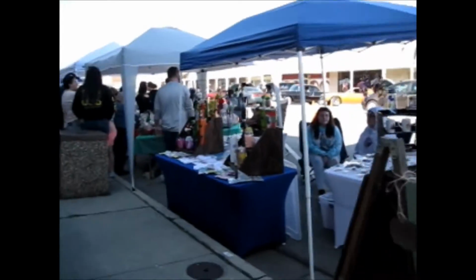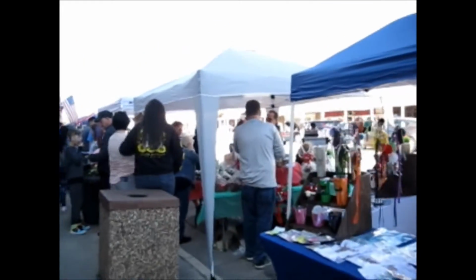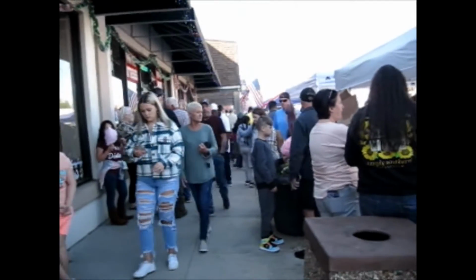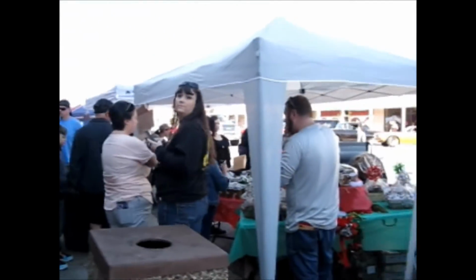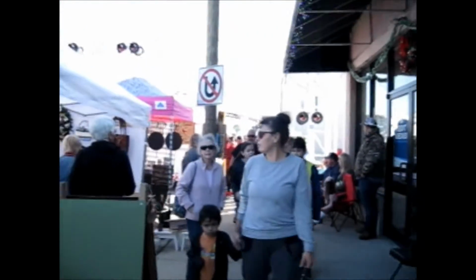More vendors selling all kinds of things that you can buy as gifts for Christmas. Big crowd of people enjoying the day. Across the street, you can get Lumby Bloomin' Onions. All kinds of food trucks, can't see them from here.